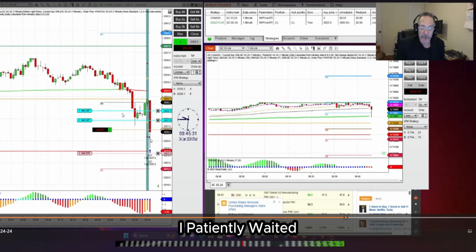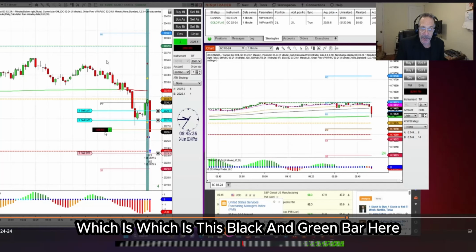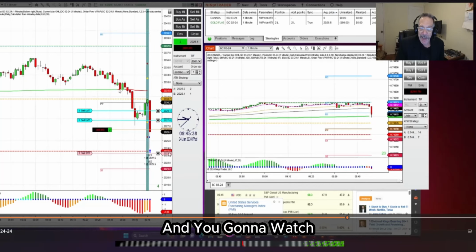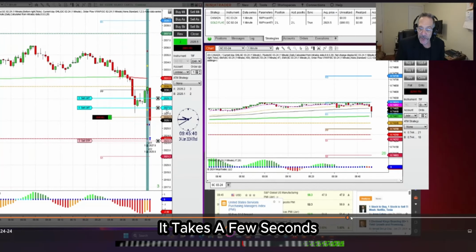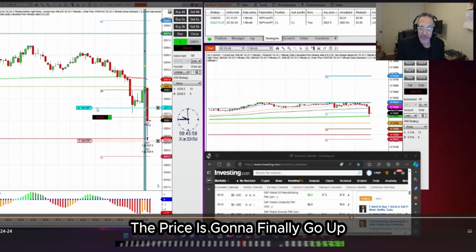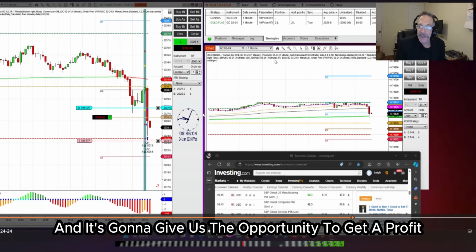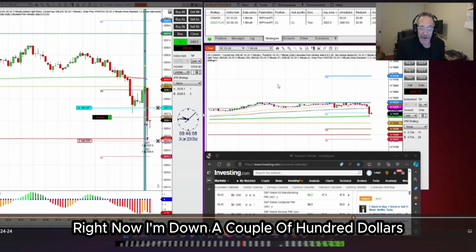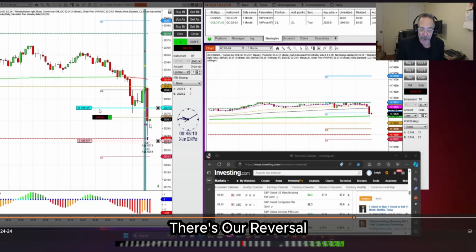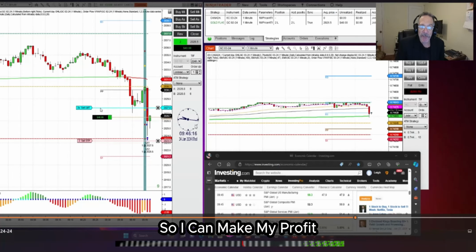I patiently waited for the price to go up above my entry, which is this black and green bar here, and you're going to watch. It takes a few seconds. I knew the news was going to push. The price is going to finally go up. We're going to get our green candle, and it's going to give us the opportunity to get a profit. Right now, I'm down a couple of $100. There's our reversal. I'm getting ready to move my orders into the price so I can make my profit.